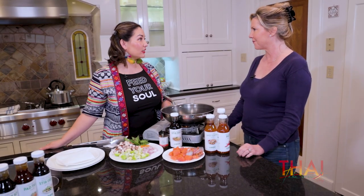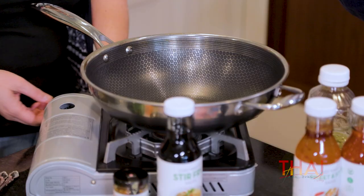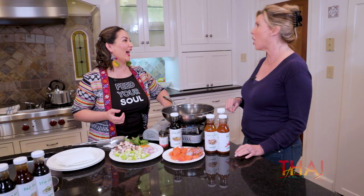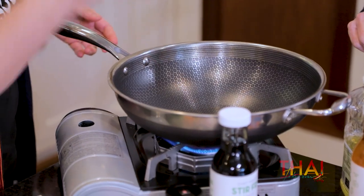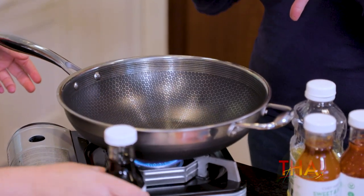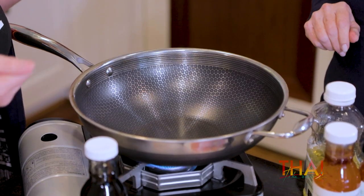We're ready to fry this baby up. I'm excited too. Okay, this is ready. Is this your wok? This is the wok that I take around. I got this when I was home a lot and cooking in the house. We love nonstick, but this is like a nonstick without the coating. It's actually beautiful. It looks like honey. Yes, like honeycombs, and that's the technology around the pan. You're kidding. Very cool. So it doesn't stick.